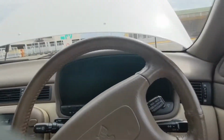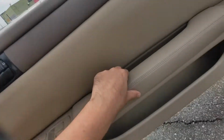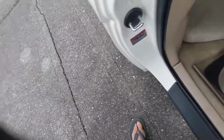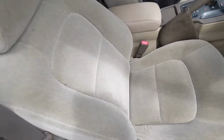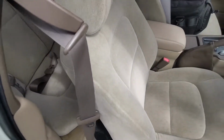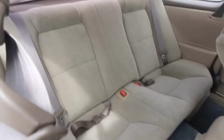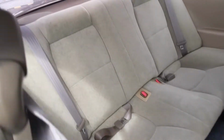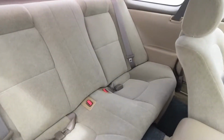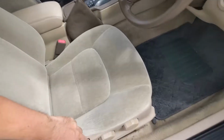There's not much else to go over, like little defects like this right there. There is a cigarette burn on the seat here, but there's no cigarette smell in the car, so that's a good thing. We can take a look at the back seats, which have probably never been used, in very, very good condition. No issues there.